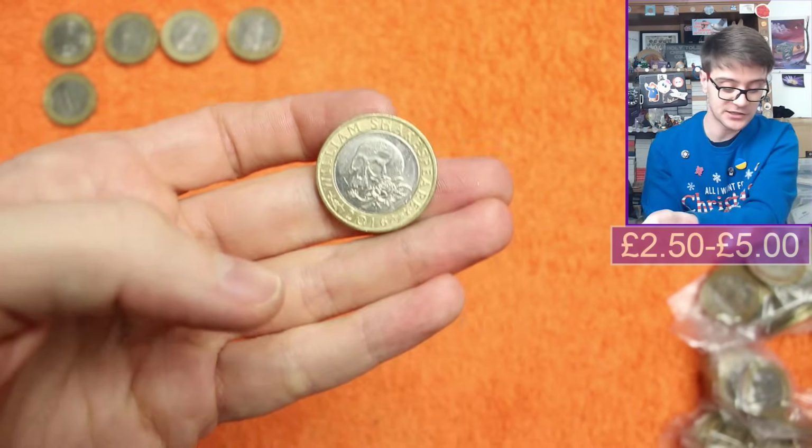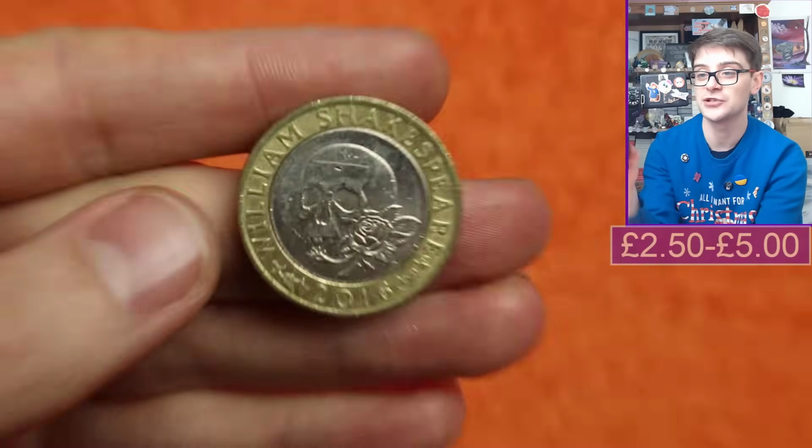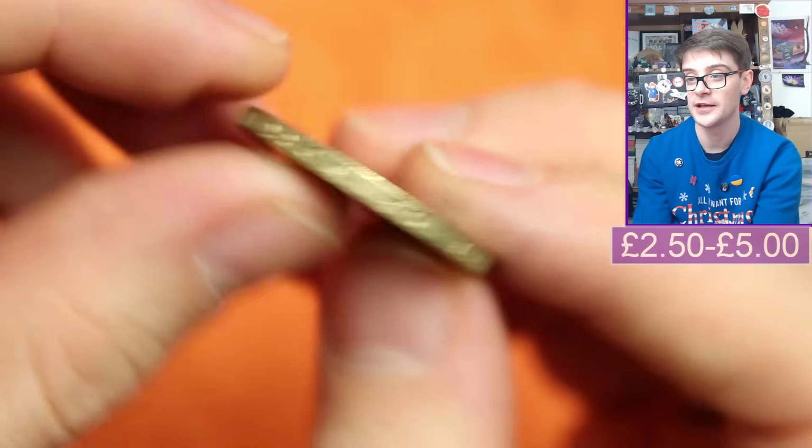That's quite nice. It's another Shakespeare. This is the middle of the road, not the rarest, but not the most common. It is Shakespeare's Tragedies. Again, very pretty design. Check the edge inscription though.